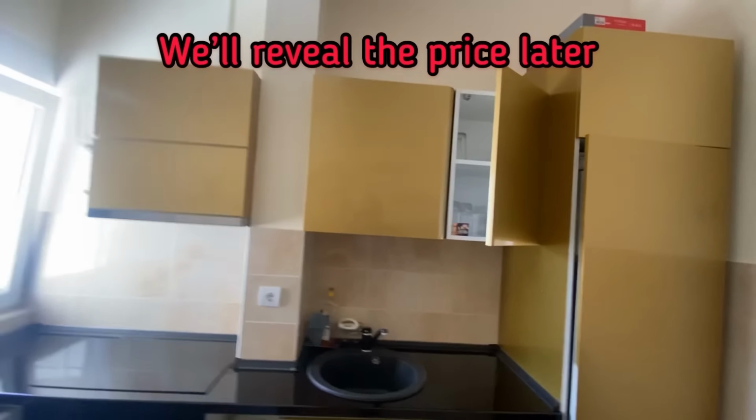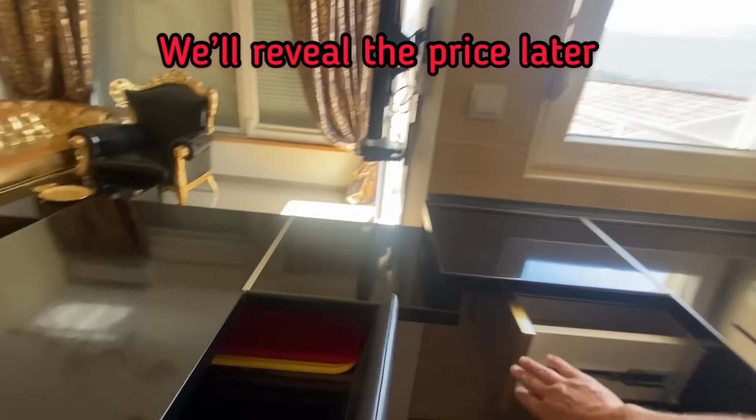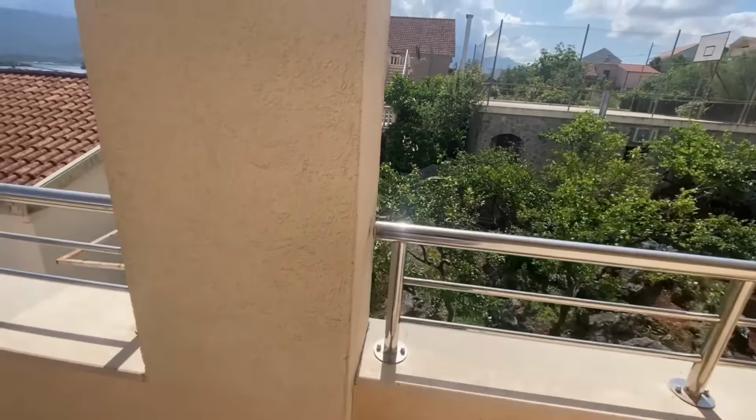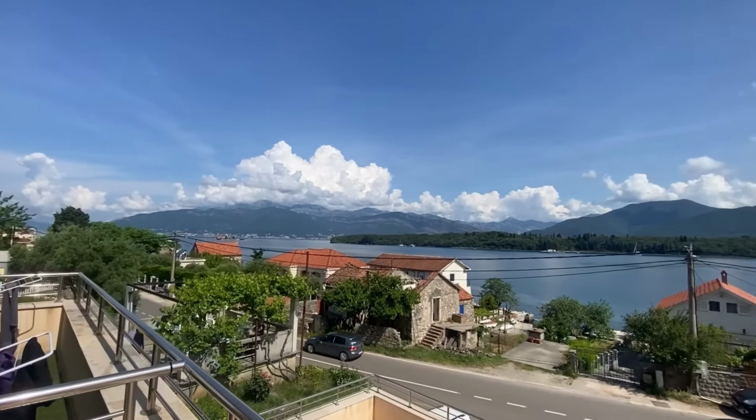And then you have pretty good storage. They have the drawers pulled out here. So let's see, they all are working. It's got a prep space. The blinds are down, but the windows look like they're good quality. Coming outside, we have a balcony, and then we have a view out here.